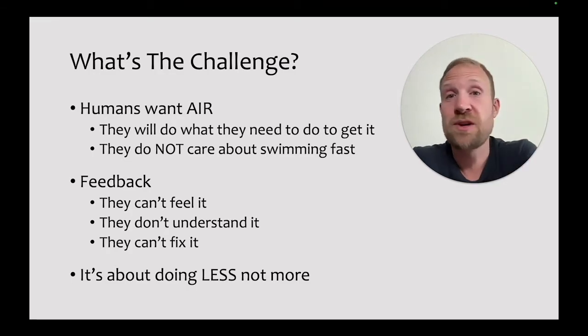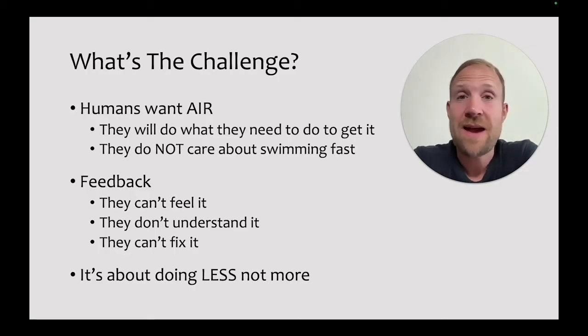So to help swimmers breathe more effectively and ensure that they get air, we have to help them find strategies that allow them to feel safe with a more aggressive breath and doesn't increase the likelihood that they're going to inhale water, which is obviously going to be a big problem.